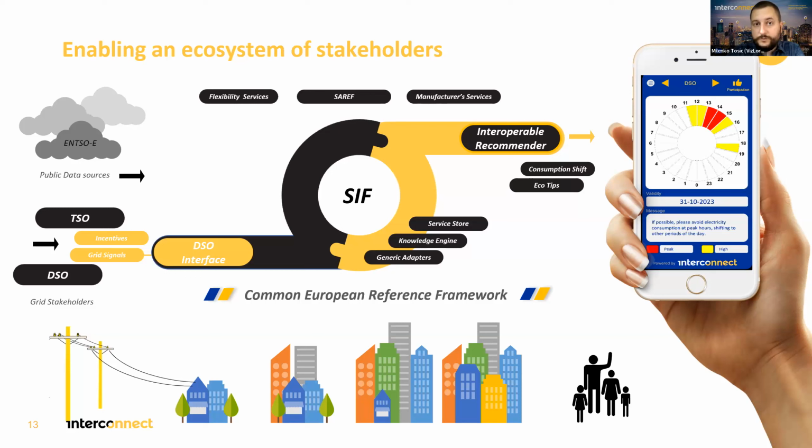The other one would be actually to involve TSO or even better DSO for a finer granularity view of the consumption per region, per city or zip code.